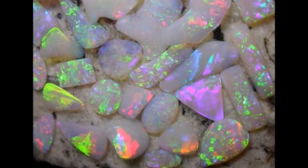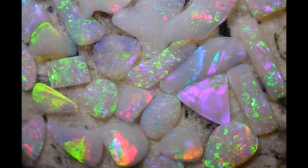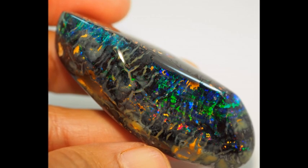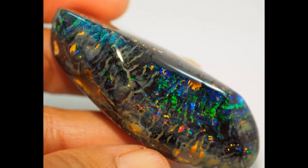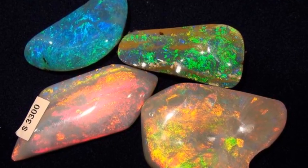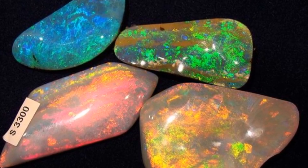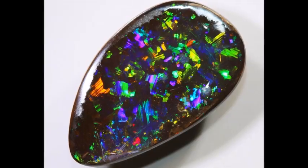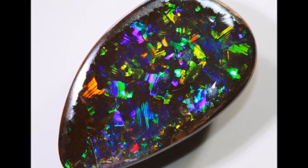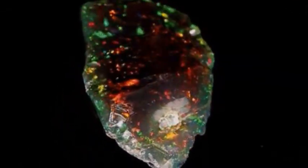Unlike many other gemstones on the market, opals are usually left in their natural state. However, some common treatments include fracture filling and smoke treatment, which is used to darken the stone. Opals that have the most intense and diverse play of color are generally the most expensive and prized. Boulder opal is the only opal that can display the entire rainbow within one stone. That's at least 7 colors if you count indigo.